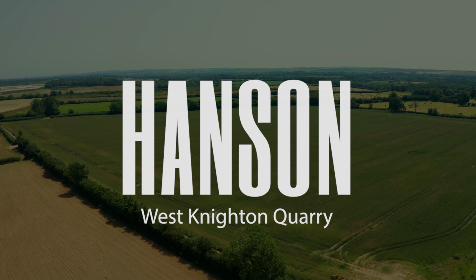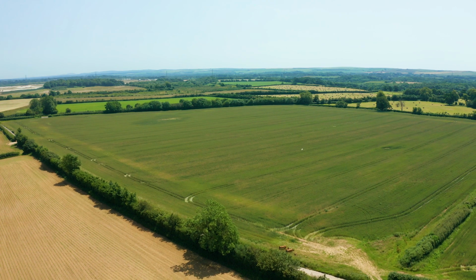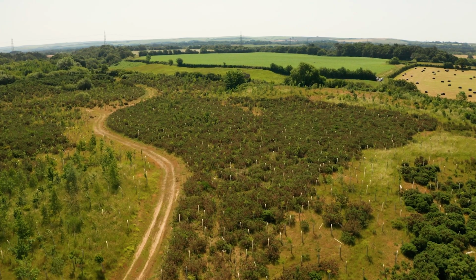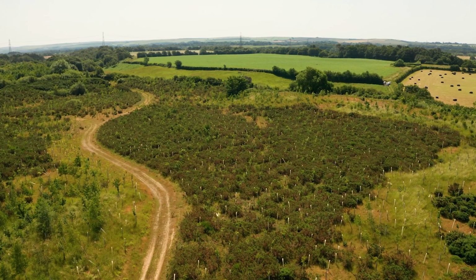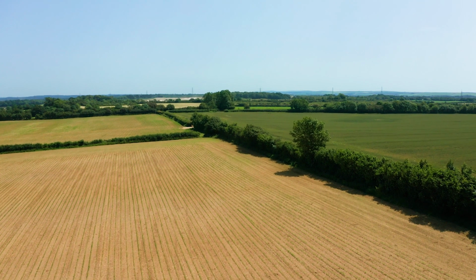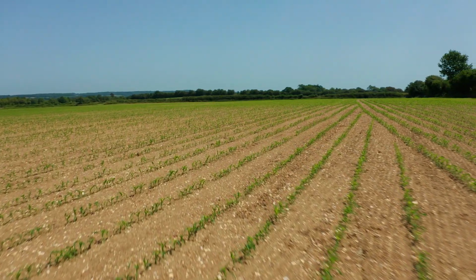Our final contender for the Restoration Awards is Hanson at West Knighton, a former sand and gravel quarry in Dorset. This site covers 126 hectares, and the team says if a stranger visited the site, they would never know it had once been a quarry.